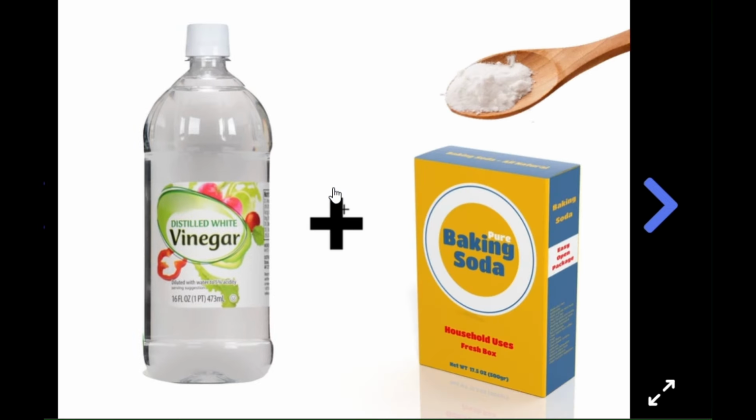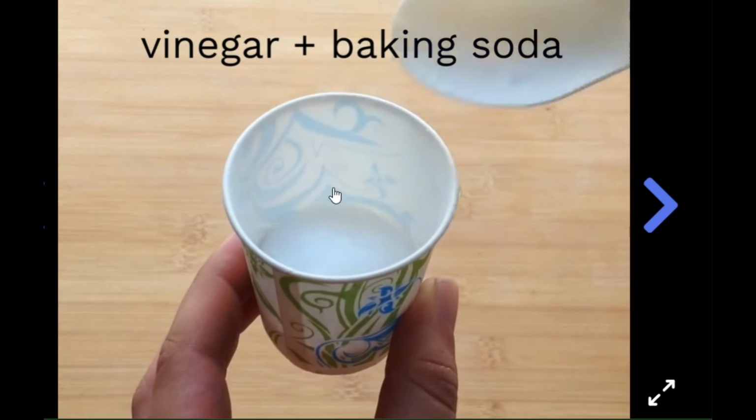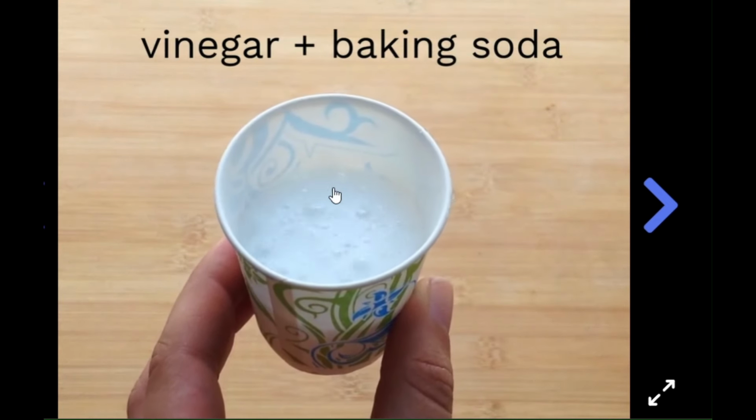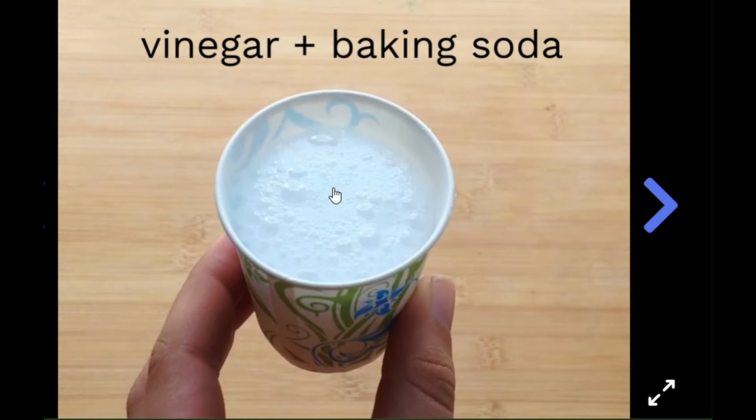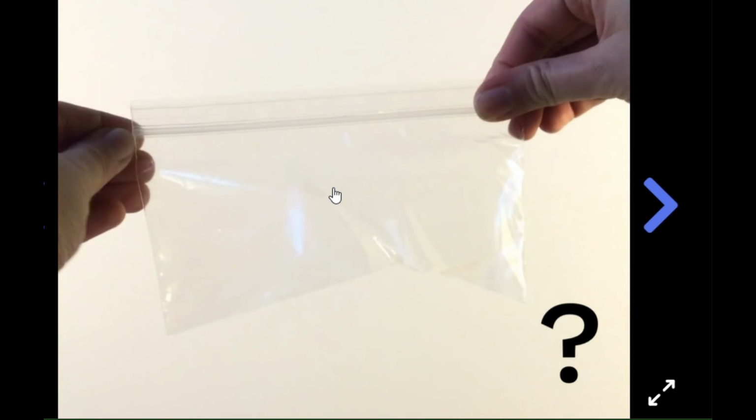The acid you'll be using is vinegar. You'll be adding baking soda to make the bubbles. Now, you probably already know what will happen when you mix these two things together. But what will happen if you mix them together in a closed bag? You'll be finding out. I'll show you how to get started, step by step.